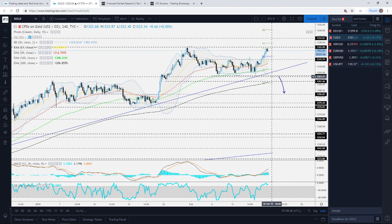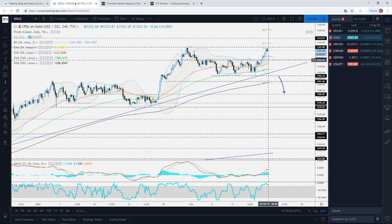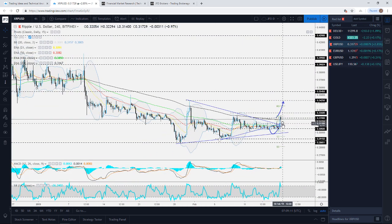But for better confirmation of the downside, this is what we're looking for here, the 1302 level. That's what we need to see in order to consider further decline. So for now, guys, on the upside it's the 1326 level that we're keeping a close eye on. On the downside, 1316. If it drops below that, then yep, we will target slightly lower levels. Jumping into Ripple now. Ripple had a nice good pop to the upside. I was covering this one last week as well.